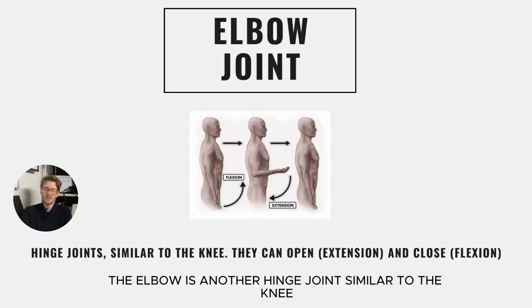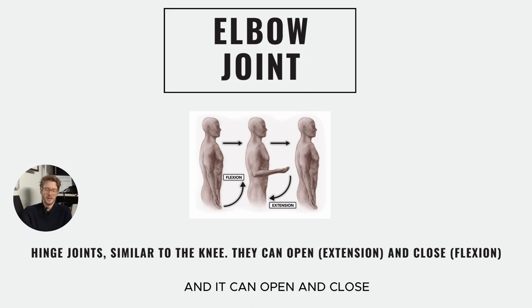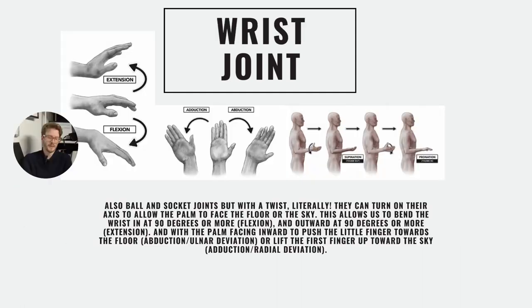The elbow is another hinge joint similar to the knee, and it can open and close. So our open position is extension and our closed position is flexion.